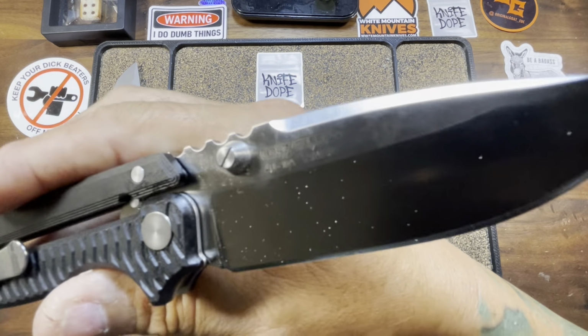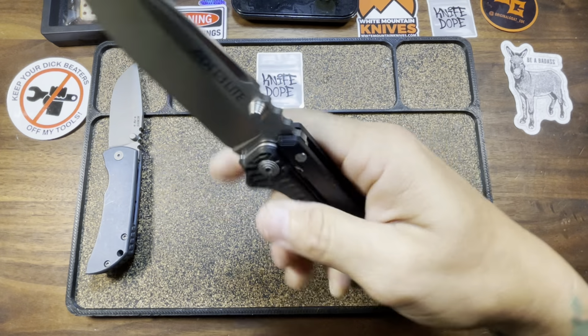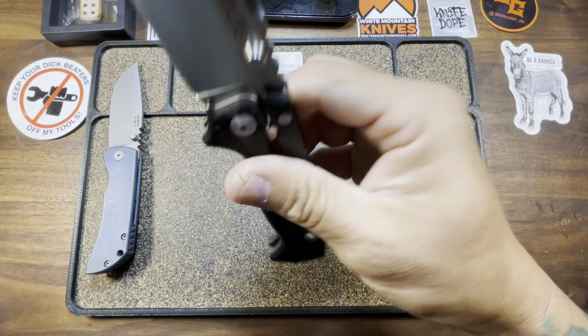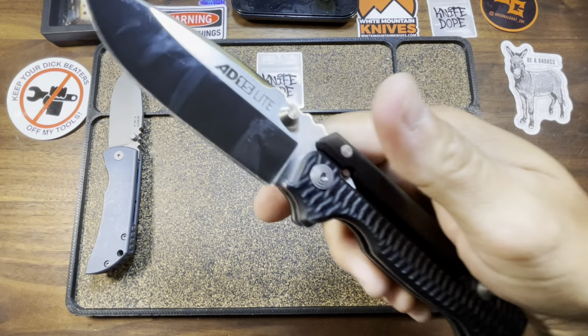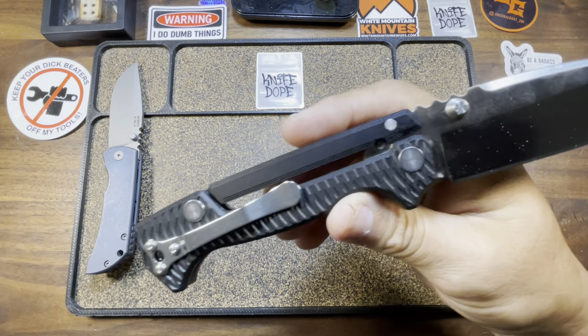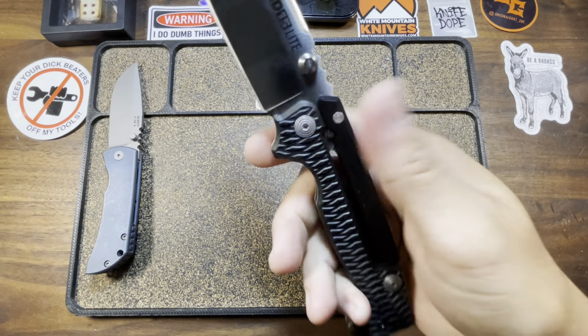Now, the light version comes in AUS 10A, which I don't mind, especially for the price point. Cold Steel has always done good on their AUS 10A. This one has got the polished blade, black G10, which will be replaced with the titanium scales. So yeah, that is the reason why I decided to add this one back in the collection.